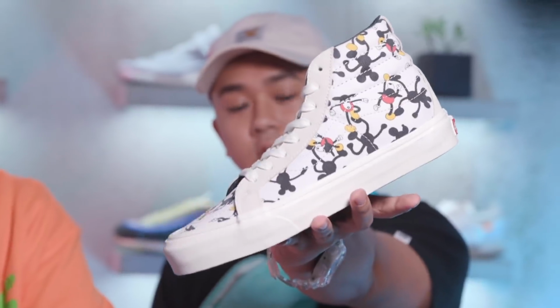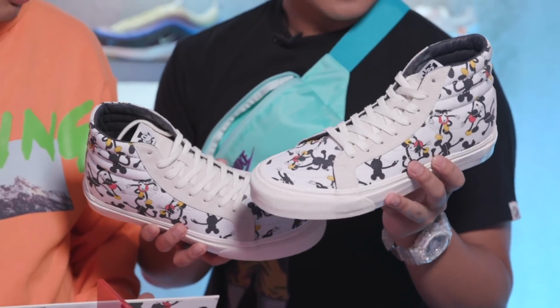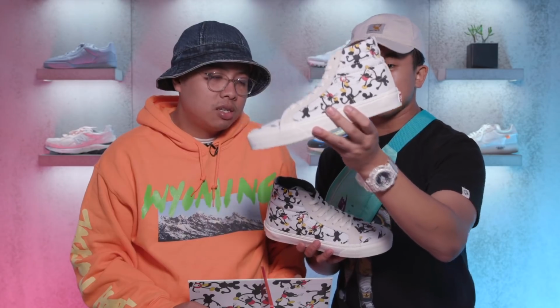Skate High, a little suede on the eye stays. Is it eye stays, lace? Yeah, eye stays, whatever you want to call them. Either way, they go hard. This whole package was really sick. Look at the Mickey on those. That's like a Mickey you ain't never seen before. Exactly. I mean, you might have, but probably not.